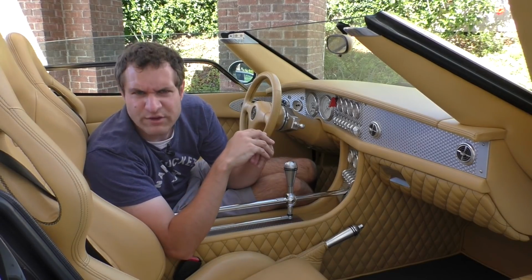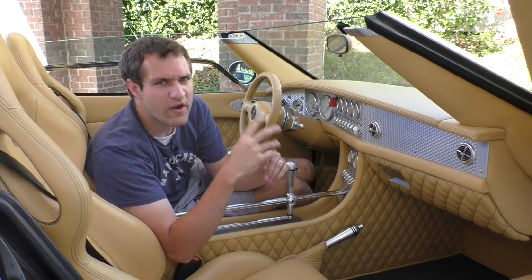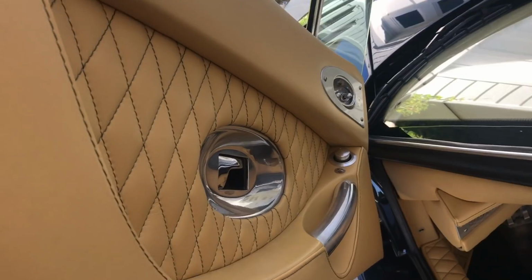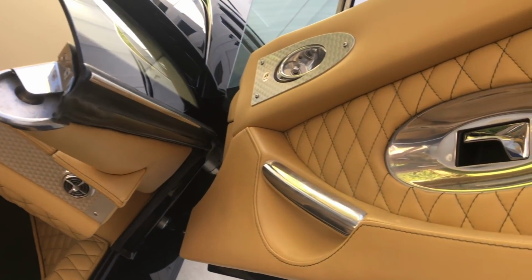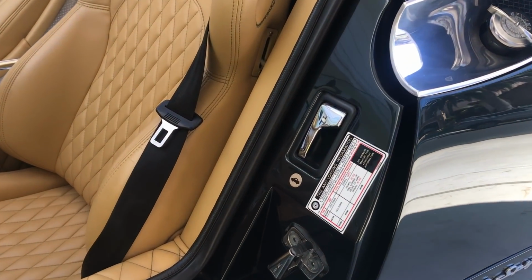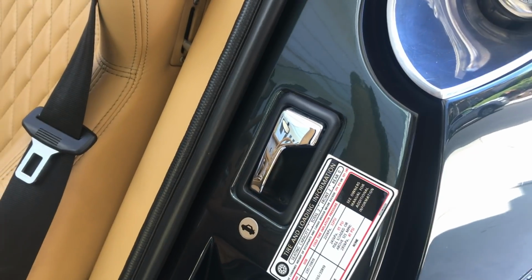And then we have the final interesting detail of the interior, and that would be the door handles. This car has two doors, but it has three door handles. One in the driver door, one in the passenger door, and then they use another door handle so you can open the hood. It's not some weird hood latch or hood release like in every other car. It's the exact same aluminum door handle they use on the doors.